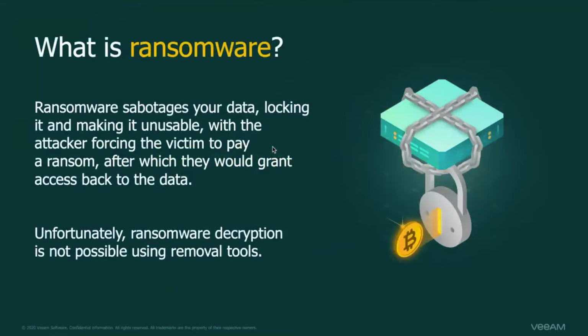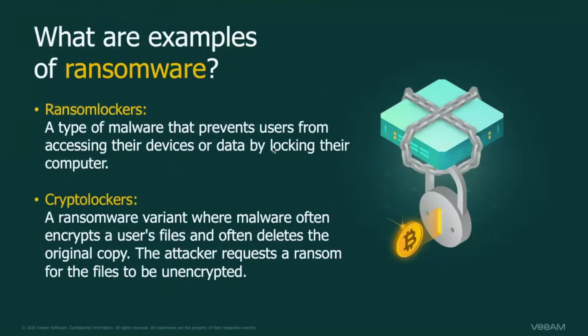So what is ransomware? I probably don't have to define this for everyone on the call. We all, for the most part, are aware of what ransomware is, and that it's generally a bad thing. It locks your data, either with CryptoLocker, which I think I've got a slide that talks about the different types of ransomware, or system lockers. So we'll continue on. We'll kind of breeze through the first few slides as we get into the Veeam position on this. So there we go, ransom lockers and crypto lockers.